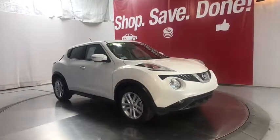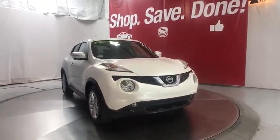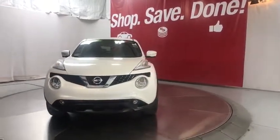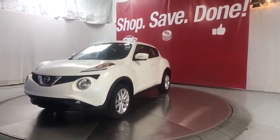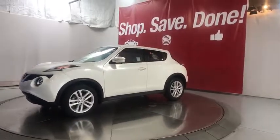Make a great choice today with the 2016 Nissan Juke. The Juke is an adaptable and intelligent ride where handling meets turbocharged performance. This unique, sporty, compact crossover fits your personal style perfectly. This vehicle has less than 40,000 miles.